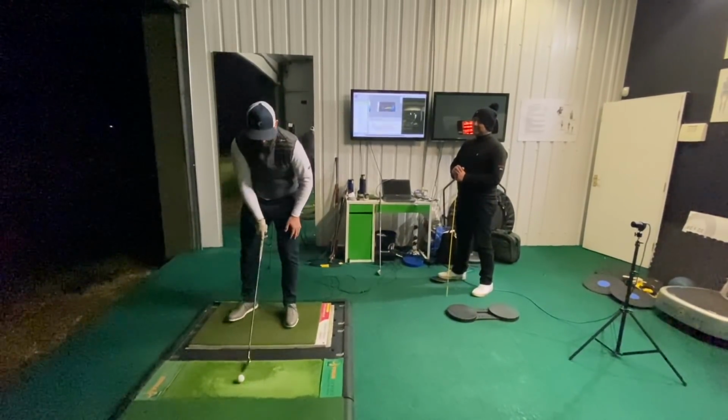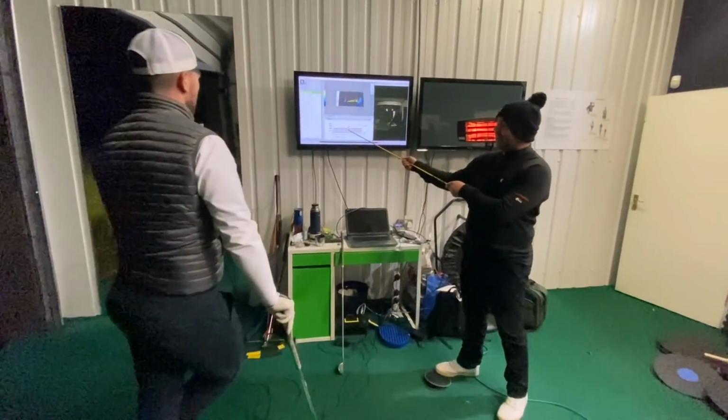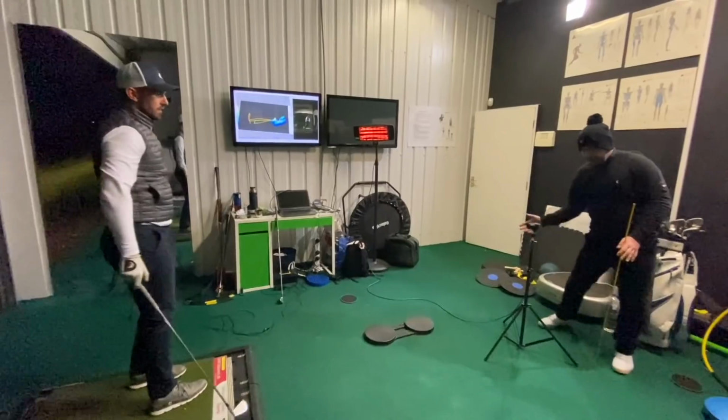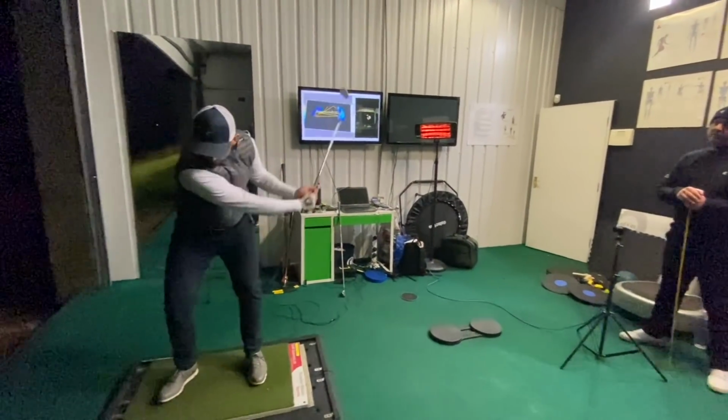Look at this now. This is different. Look at that profile. No plateau at the top. Massive difference. So now you're unloading. So you're loading, boom, unloading, and you're going to move, adjust yourself spatially in response to the shot you want to hit. It's all based around your intention.